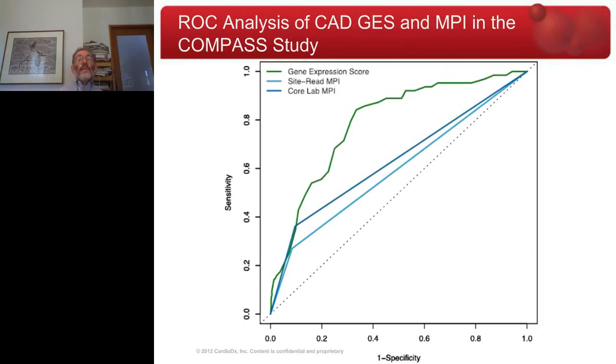So if one looks at ROC analysis, then comparing myocardial perfusion imaging in this study with the gene expression score, you've seen this kind of graph before, what you can see is that here's the dashed line representing random, MPI site read was a little better than random, 0.59 AUC.